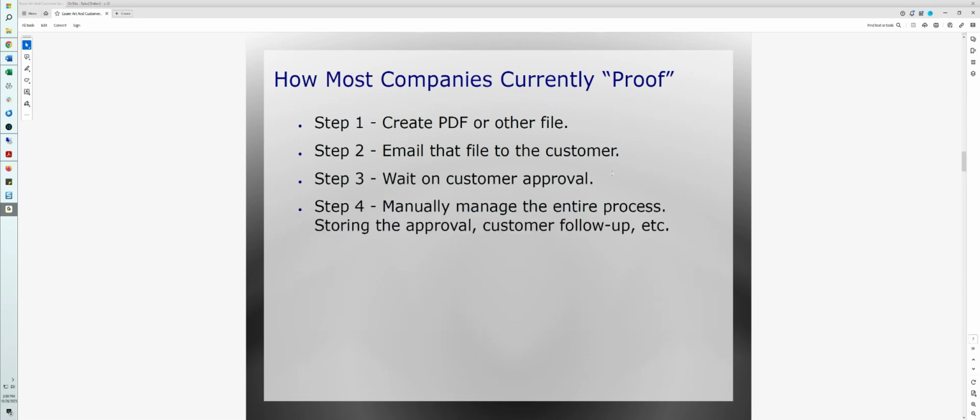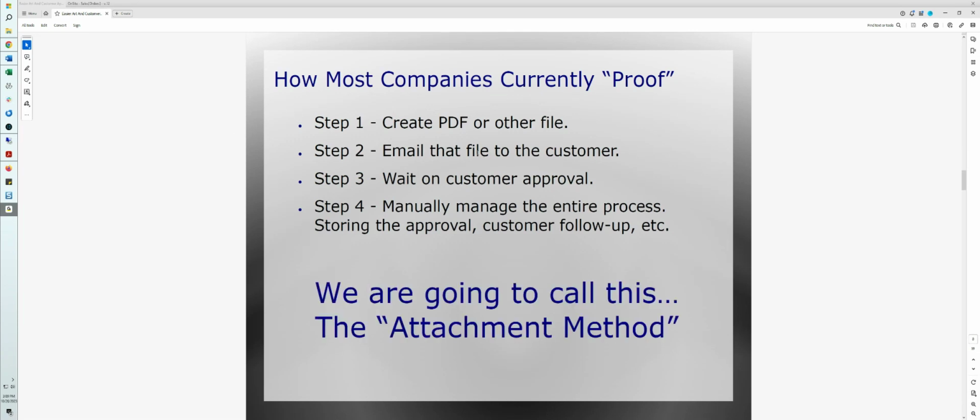And then step four, you have to manually manage the entire process. That means everything from storing the approval to customer follow up. For example, if the customer doesn't respond, what do you do? Everything involved with the approval process, you have to manage manually. We're going to call this the attachment method of doing approvals, and that's what most of you are doing.